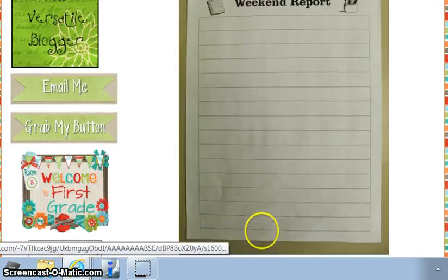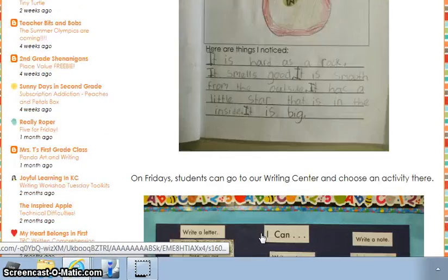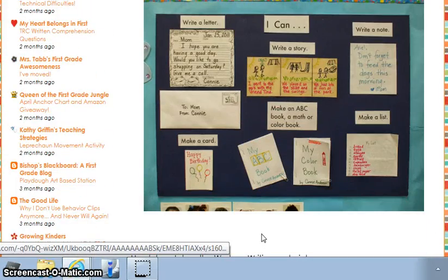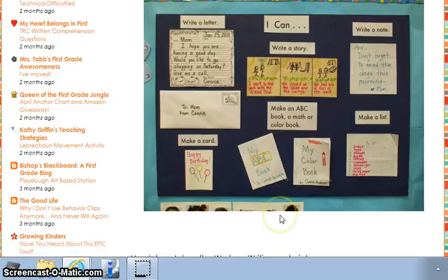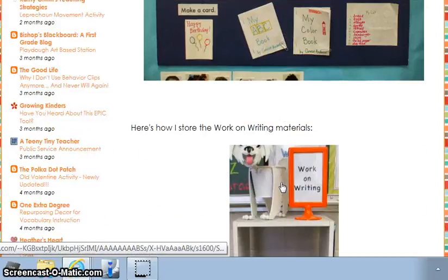She lists on the bottom here all of the examples that she goes through with the kids, which I think is amazing. For the Writing Center, she gives you I can statements and things that the kids can do. I know that my first graders would love this, so I plan to implement this next year as one of my bulletin boards.